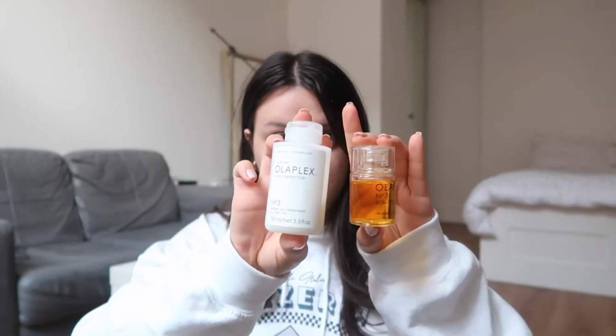So this is the Olaplex number 3 and number 7, and I got these on the HQ hair website last year. So this one, you put it on your hair for 10 minutes when it's wet, and it helps heal your hair. It's a hair perfector that repairs and strengthens.